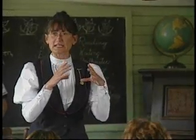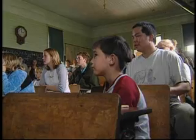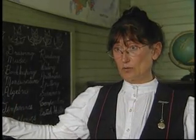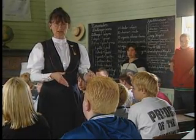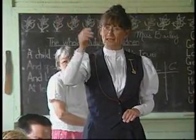Boys and girls, Wynne Royer plays the role of Miss Bailey, the teacher who taught at Fort Steele School in the 1890s. This would be a typical classroom. This is actually quite a nice school, being as it has two classrooms. There's a second one right next door. Within these two classrooms, she would have taught grades 1 through 8. Good for you, dear. You remembered that you are meant to raise your hand.